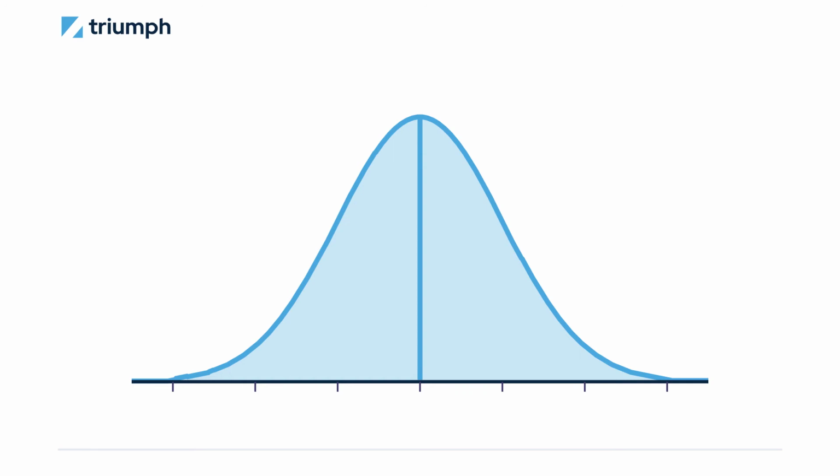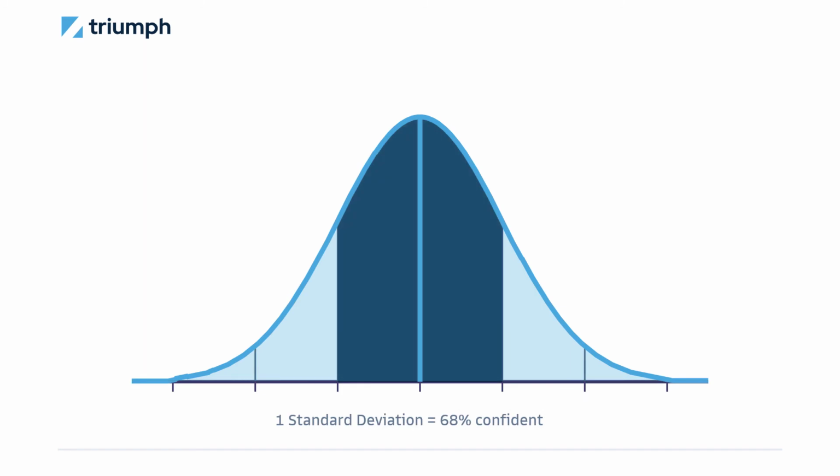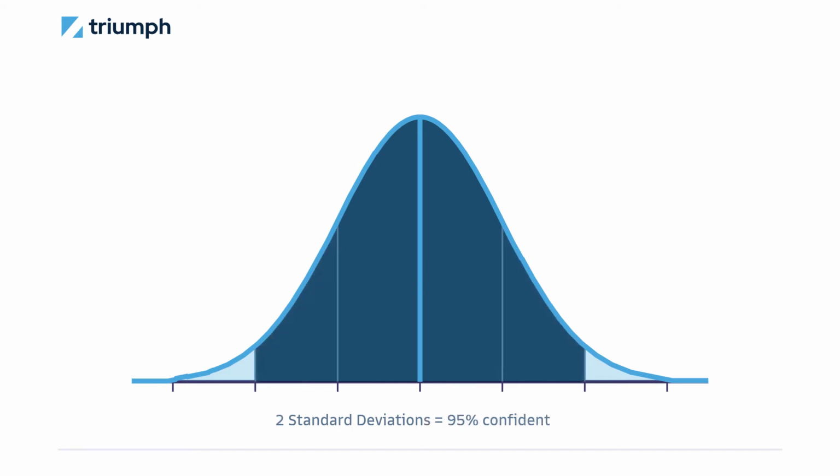Bell curves also have another thing called standard deviations. So we know that within one standard deviation from the mean, from the middle, we can be 68% confident that a random value will fall in that shaded dark space. That's just a characteristic of bell curves: 68% of the time, values will be within one standard deviation. And if we look at two standard deviations, we can feel confident that 95% of the values will fall within that area. So we can use this to actually make our 3-point estimate much more robust.